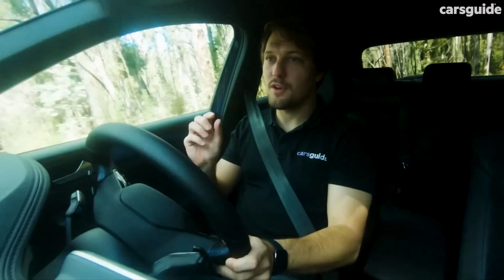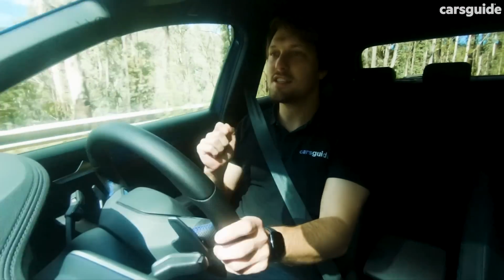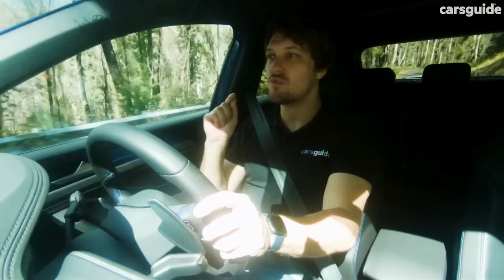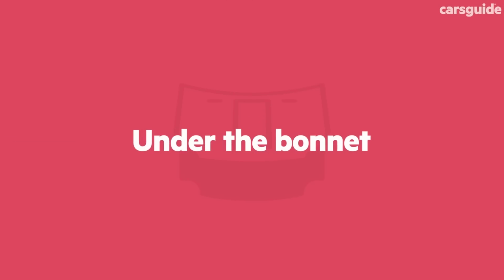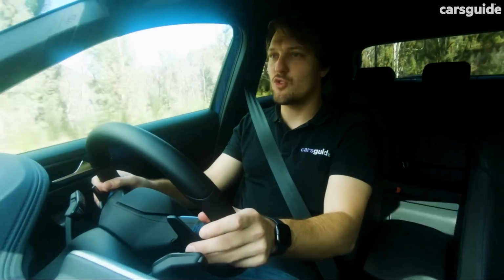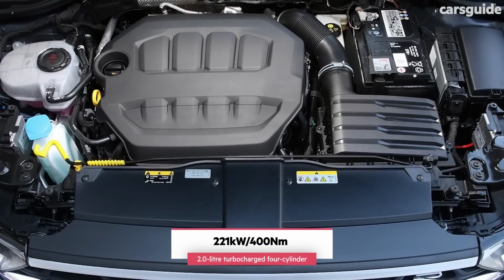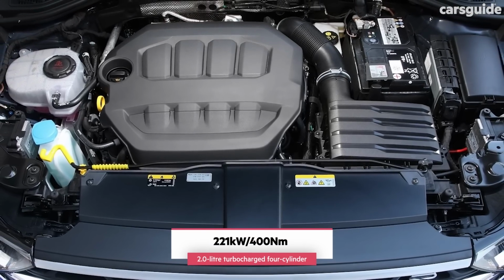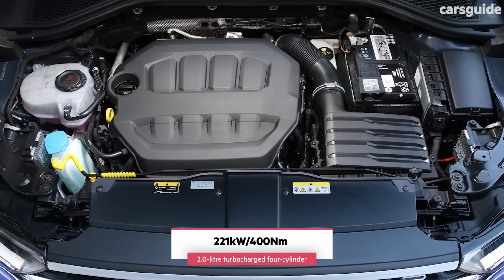Now, you want to know how the T-Roc is a proper VW R, and the easiest way to explain this is to just jump straight into its engine and transmission. Yes, the T-Roc R is powered by the critically acclaimed EA 888 2-litre 4-cylinder turbocharged petrol engine, and in this case it produces 221 kilowatts and 400 newton meters of torque.